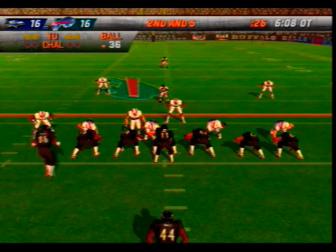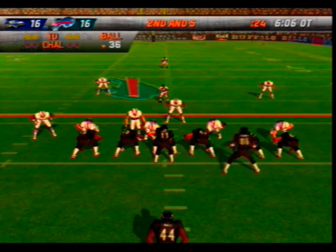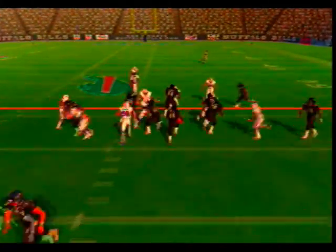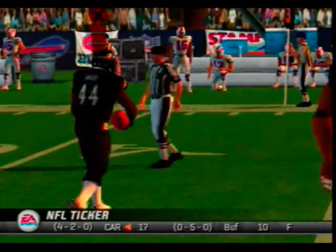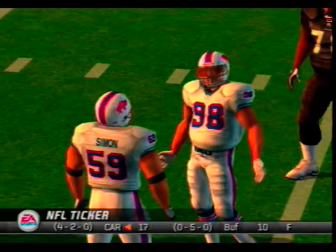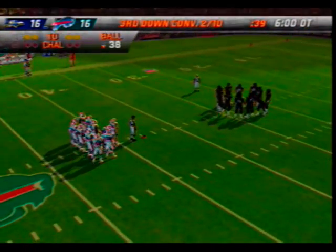The Bills come out in a 4-3. With a counter play. Mitchell is there for the tackle at the 38-yard line. Baker battles his way forward for what appears to be a 2-yard pickup.